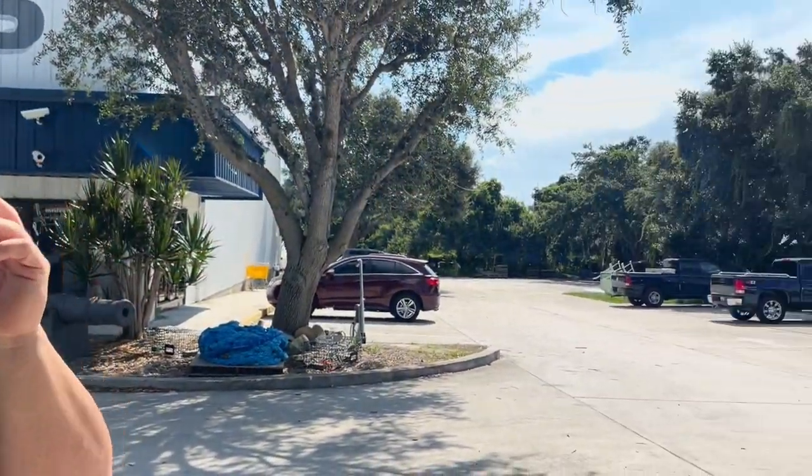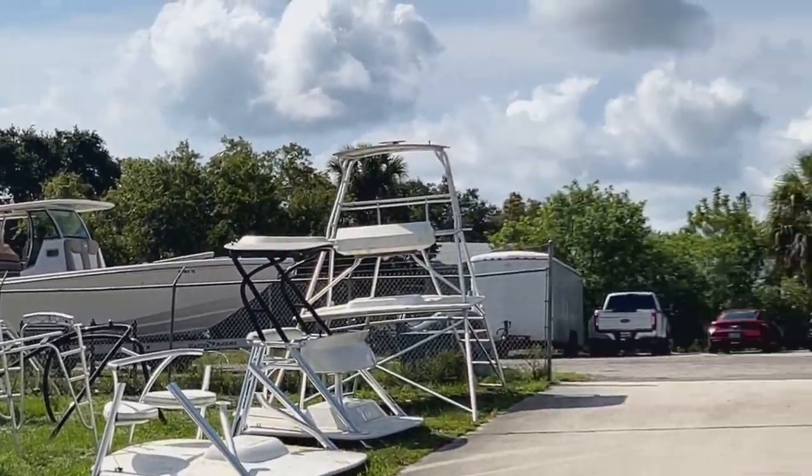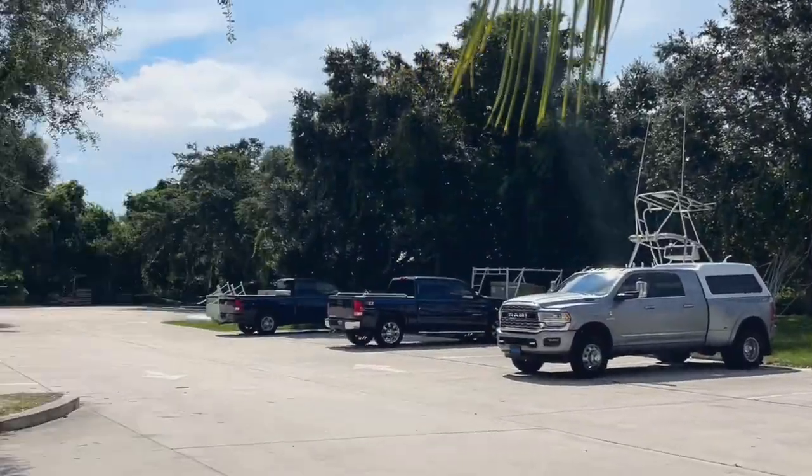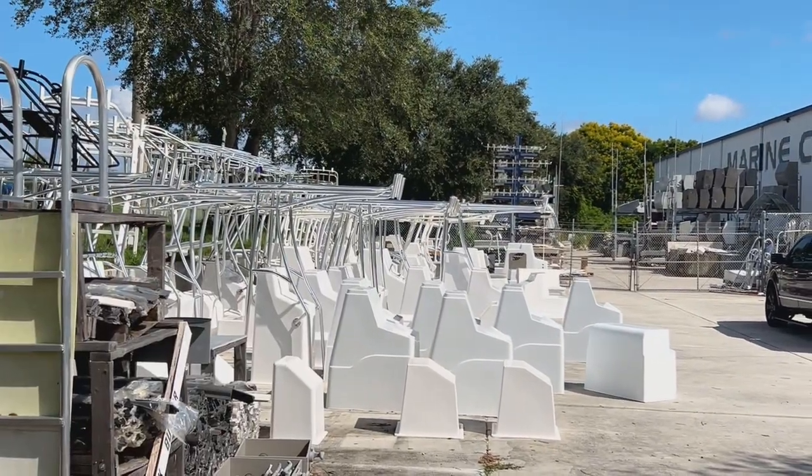If you're building a boat, if you're restoring a boat, if you bought a hurricane damaged boat, usually it's the T-top and the upper structures that fail on those. So if you look around, there's all sorts of T-tops, structures everywhere. If you're building a boat, you've got these T-tops over here to my right, and you've got the center console. So you can custom build anything that you want.